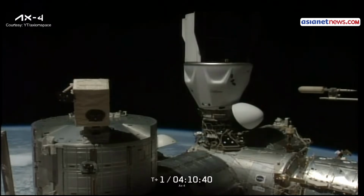And we just heard confirmation there. All 12 hooks have closed, and that is a hard mate to the Dragon Grace spacecraft and the International Space Station, completing from soft capture to that hard mate.